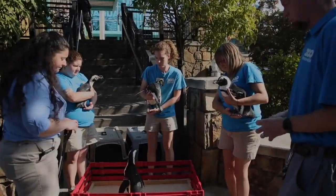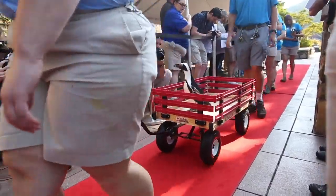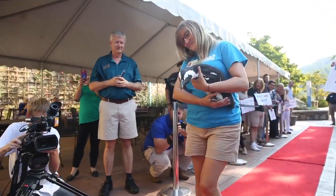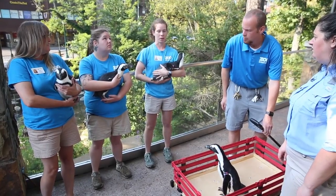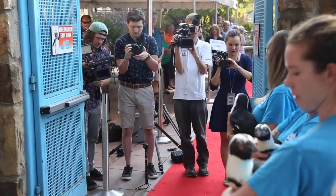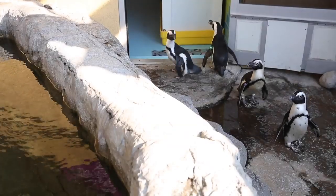Jello, our sweet little penguin, she's a rock star, and in true rock star fashion, they brought her on her chariot down the red carpet, so we were really proud of what she was able to do. There really wasn't any hiccups. They gave us the time that we needed. They let the penguins have time to explore their new surroundings.